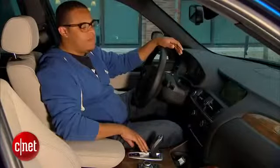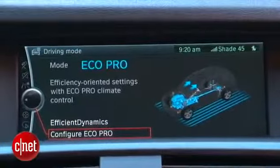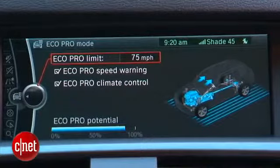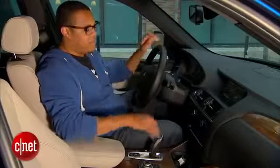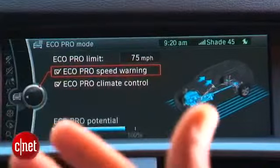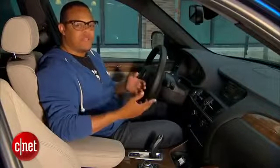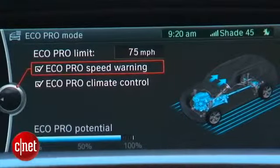In the Eco Pro menu, you also get a couple of options that will allow you to further increase the fuel economy. The first thing is you can turn on what's called Eco Pro Climate Controls, which sets the air conditioning and heating system to their most efficient settings so that you save more fuel. You can also set a speed limit warning so that when you exceed a certain speed, you get a warning. We all know that the faster you drive, the more fuel you use, so you can set a gentle reminder for yourself to keep it under a certain limit.